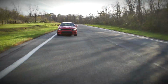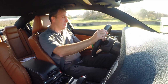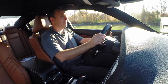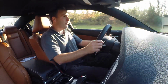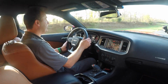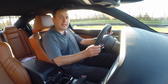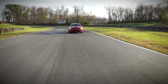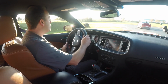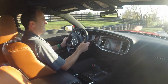Oh, unleash. Several months ago, we drove the Dodge Challenger Hellcat, and that was a 2-door version with the same motor. Well, now Dodge has bequeathed the world a 707 horsepower version of the Charger. Why is that significant? Well, it's because no other 4-door family sedan is as fast as this one. This car will do mid-11-second quarter miles. That is insane.